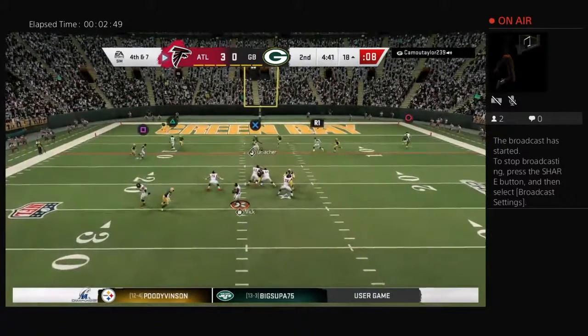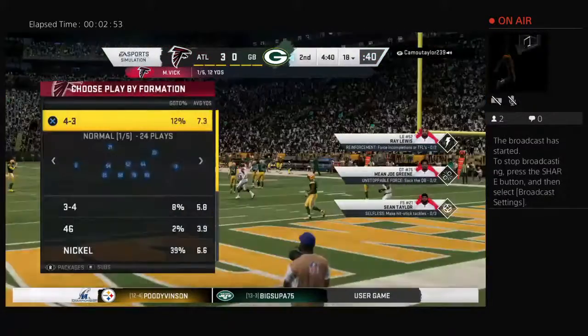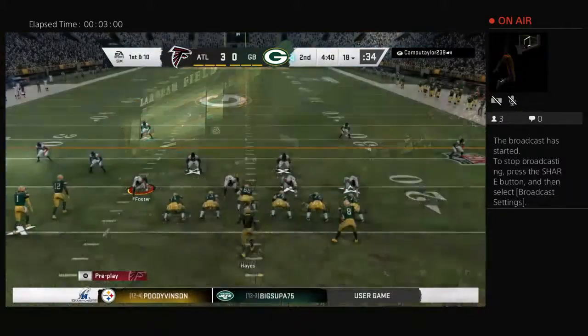4th down, Vick. And that is going to be incomplete. Dan Quinn's guys unable to come through there on 4th down. And the Packers D comes up with a big stop.